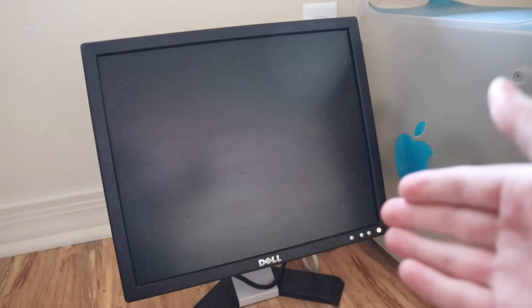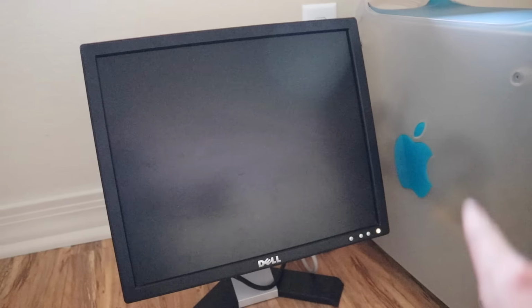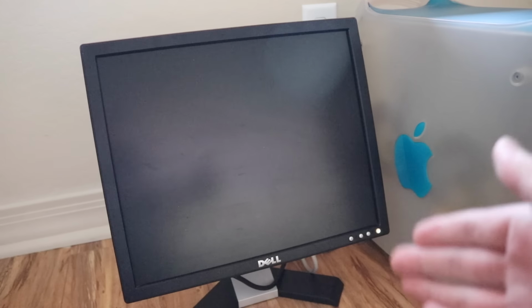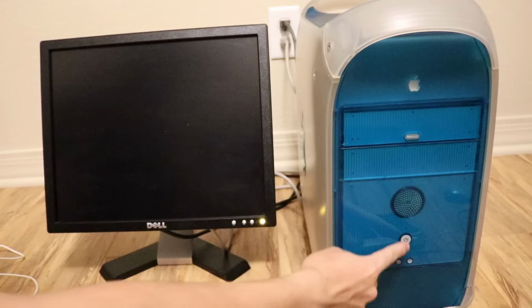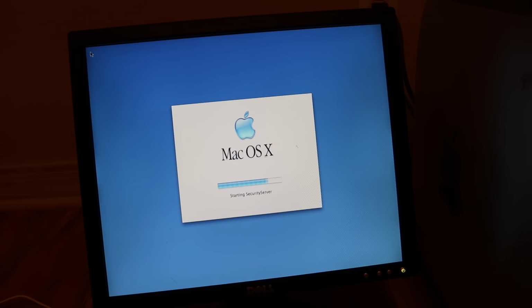Yes, this is a Dell monitor. Because since this thing only has a VGA output, this was the only VGA monitor I could get. It was only $250 at Savers, so whatever. Gives you a heart attack for a second. Then it boots.